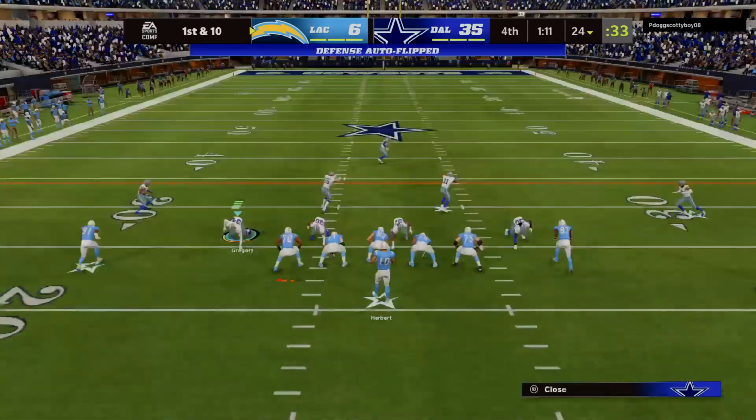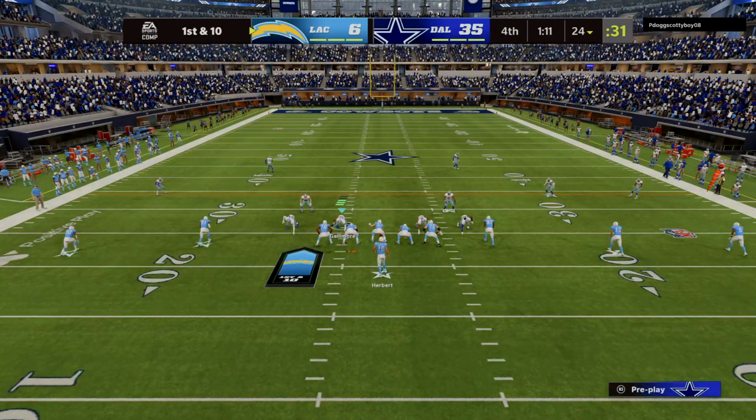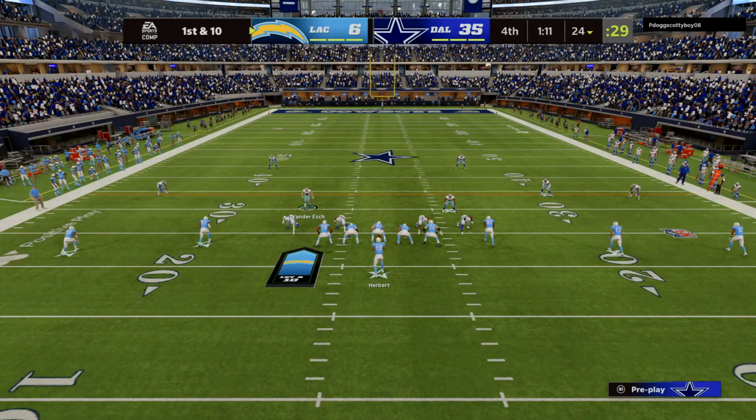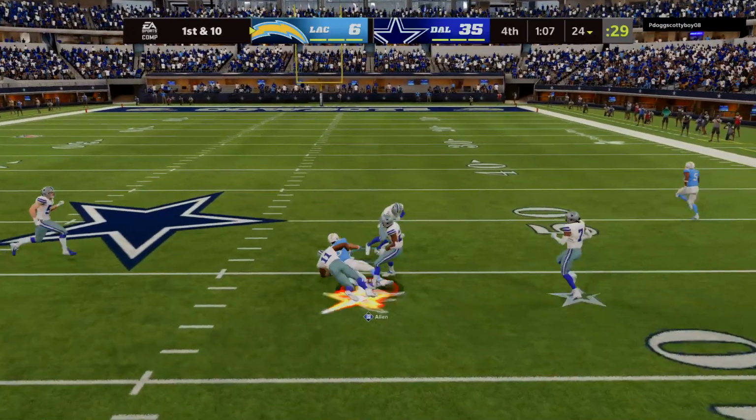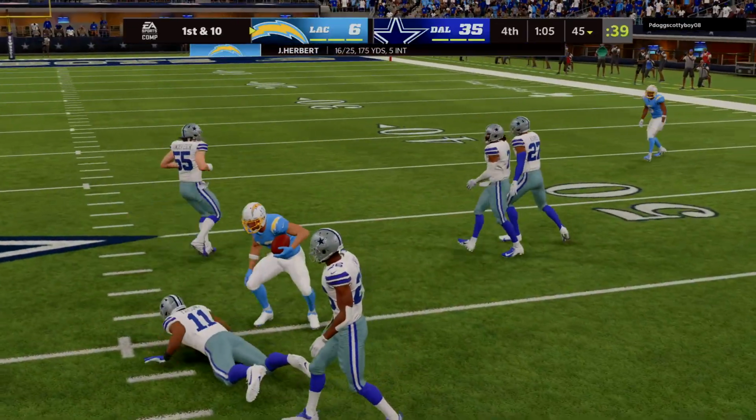The Charger drive about to get going. They've lost this one. Their offense has struggled. Do they try to put together something here at the end just to take into next week? Yeah, sometimes teams want to do that and coaches want to.